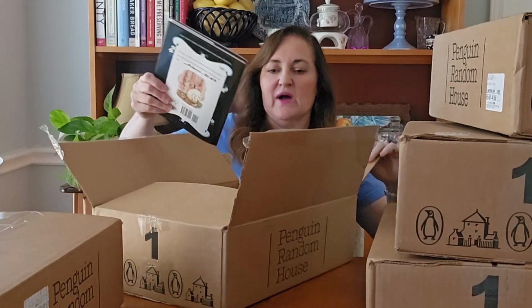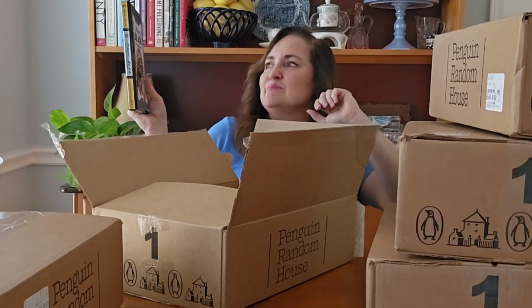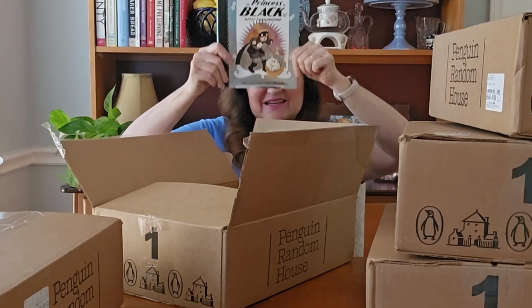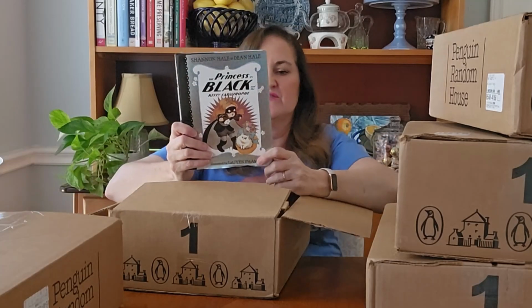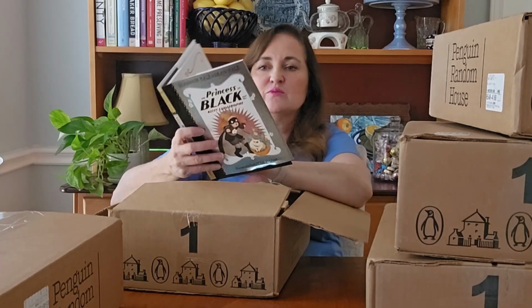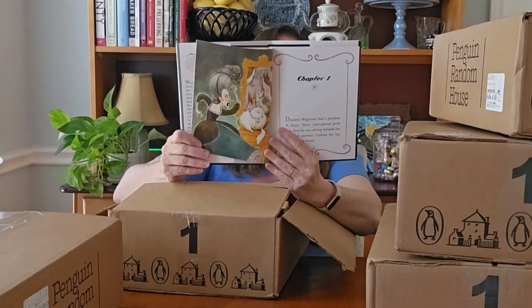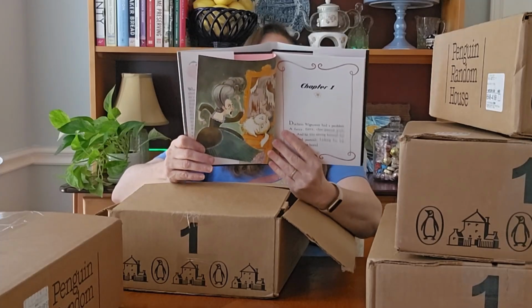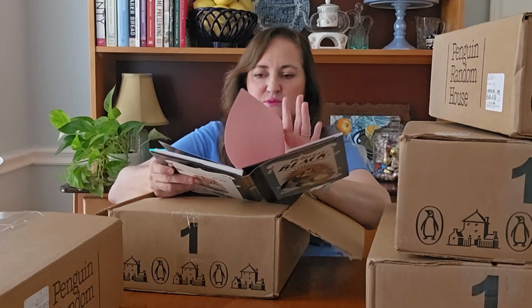Okay, what do we have first? Wow, this is a whole box of goodness. First, we have The Princess in Black and the Kitty Catastrophe. So this is another book that I've been looking forward to for that same kind of age range, that group of kids who need interesting chapter books. This one is also hardcover, but the illustrations are in color. This is written by Shannon Hale and illustrated by Dean Hale. That's her husband, and they sometimes work together.